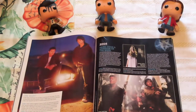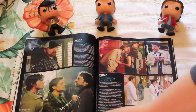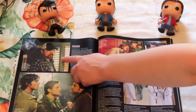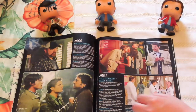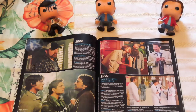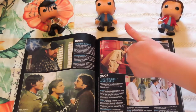The other side is kind of talking about that Monster of the Week concept we saw at the beginning of the show. Then we start talking about in 2006 with daddy issues, since that's when Bobby comes in, and of course John Winchester. The other side kind of talks about the fourth wall breaks we see throughout the show, which of course has our beloved French Mistake, which we love.